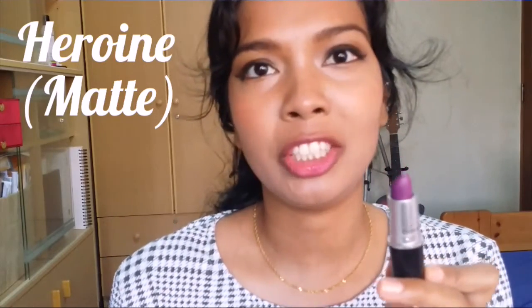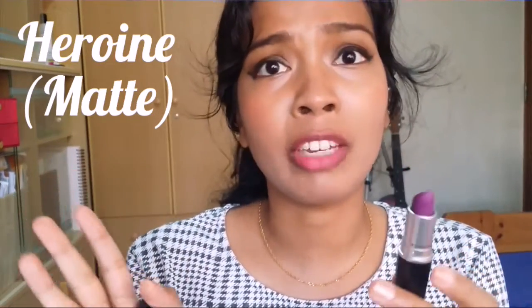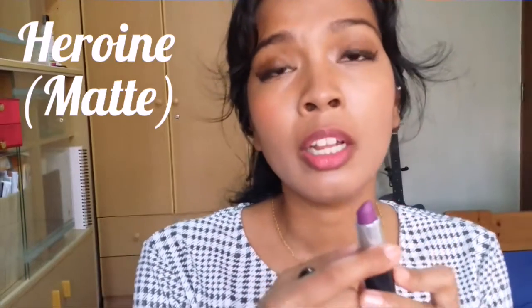I've realized in this capsule collection, I don't have any cream sheens. Sorry about that, but I actually think the mattes are pretty good. The mattes have more staying power, which is very important to me. I like my lipsticks to stay longer, so since I'm paying so much money, I'd rather get something that stays on longer. And the pigmentation is all good. So Heroine is this shade right here.